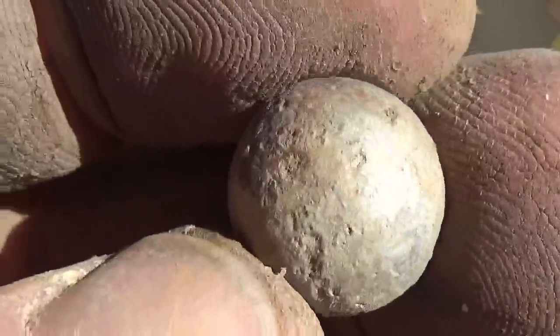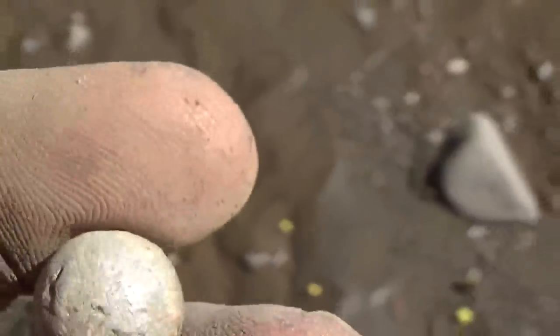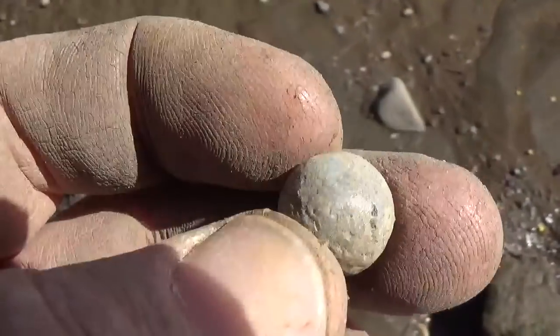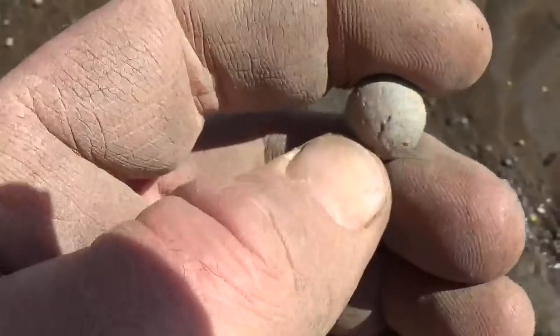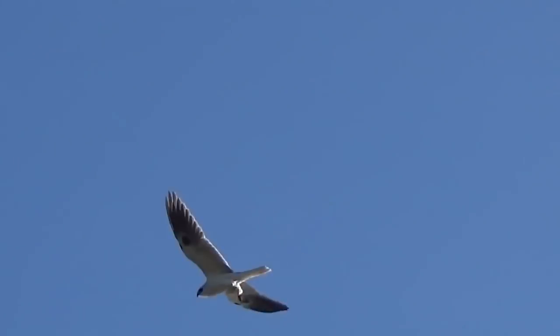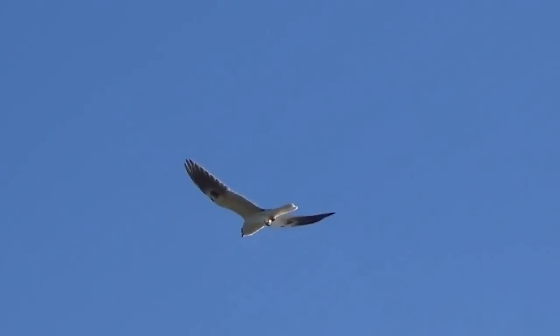What do you think? Let me know if anybody knows how old that would be. Sled. This is a kite hawk. They can hover in one spot by flapping their wings, so they're called a kite because they look like a kite.